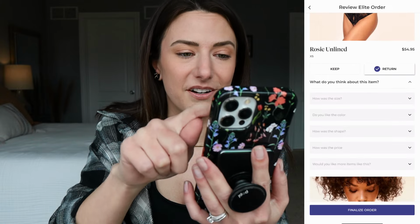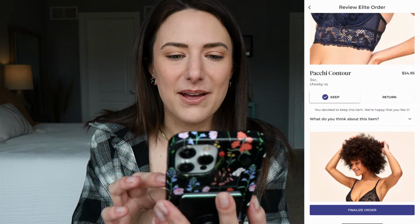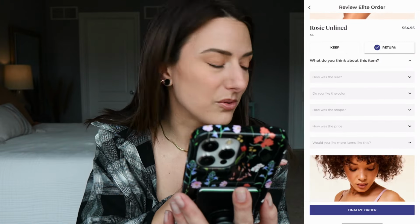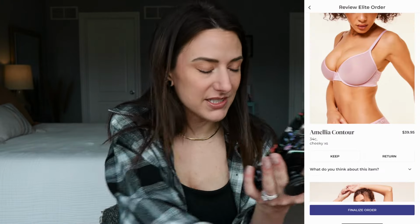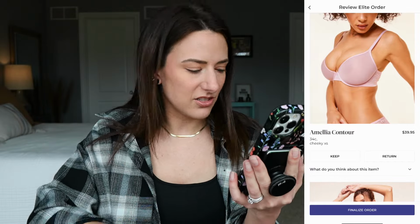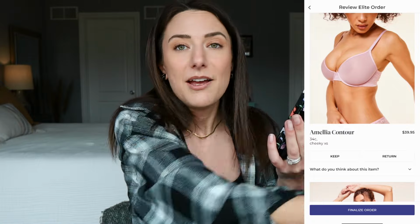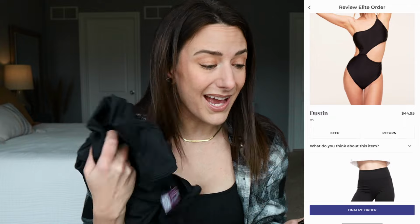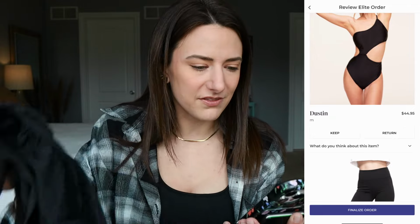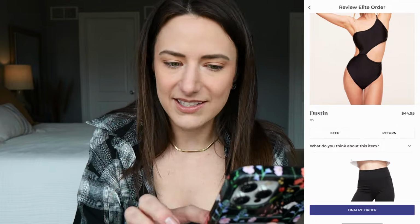That's getting returned. And then it asks you a bunch of questions. What did you think about the item? As to why you're returning it. Next up was the Amelia Contour and the Cheeky. So it is supposed to be a set. This is $39.95, but I'm not gonna keep that. The swimsuit is actually $45. That's pretty cheap for a one piece, but it did come in a medium and it's not my size.